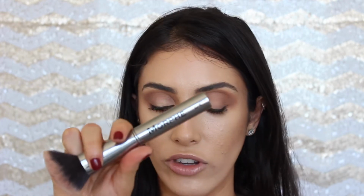Seems like a soft wash of color, so I'm excited to try this out. Just take some on my Morphe G4 brush. And you want to make sure at this point you definitely pat on your blush. You don't want to swipe it and then swipe off all the work that you had done on your face, so.